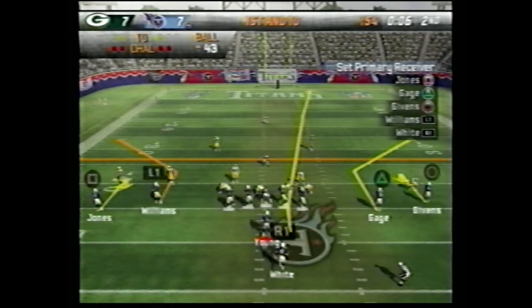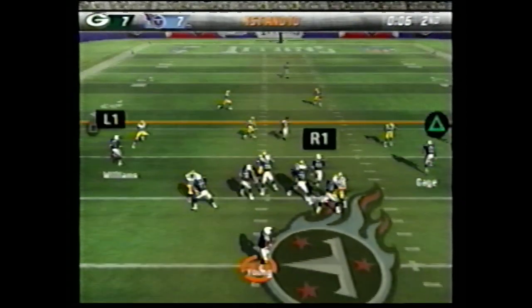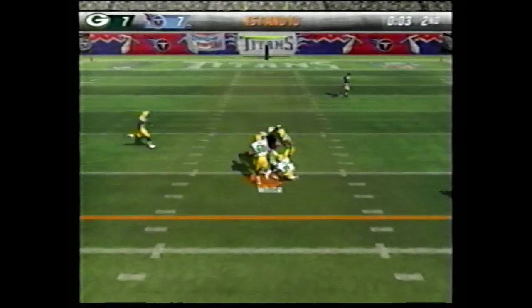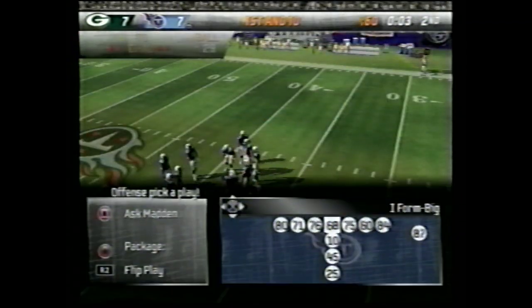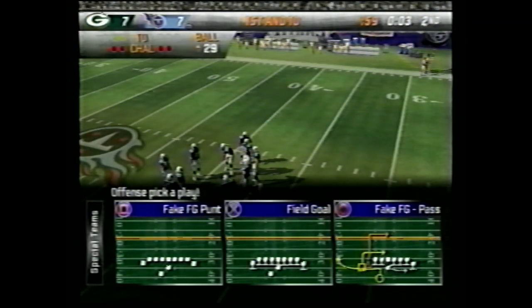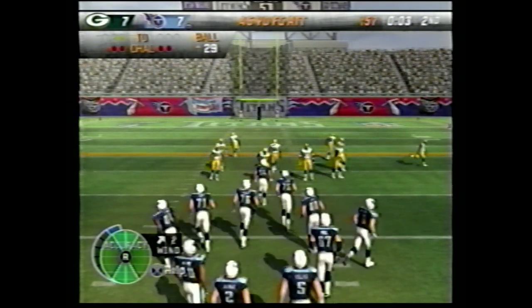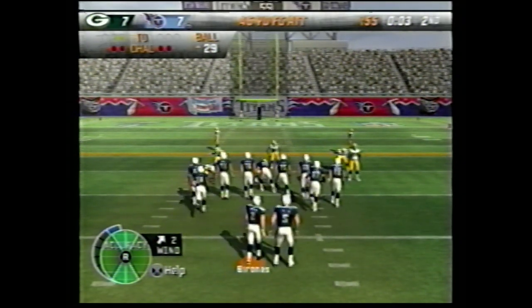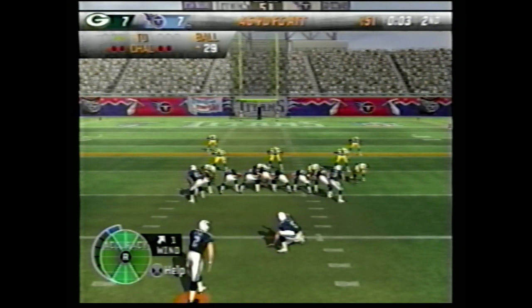Young, out of the gun. Over the air on first down. Throwing. Collins is there on the spot. The offense calls a timeout. You better kick it here. This number two will put them in the lead if he makes this.